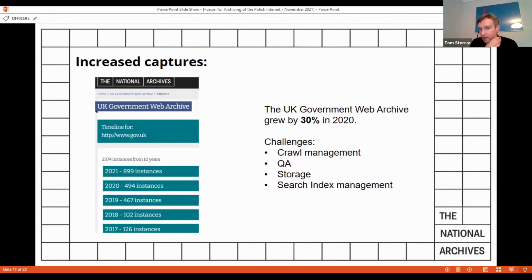Crawl management: the more crawls you do, using the variety of tools, the more complexity you introduce to it. It's still worth it for the outcome, because you end up with a higher quality final product, if you like. And this obviously has a knock-on effect to QA. So we do still spend a lot of time on QA. And of course, overall costs in terms of storage and search index management as well. But those things are secondary, and capturing the record is the most important thing.